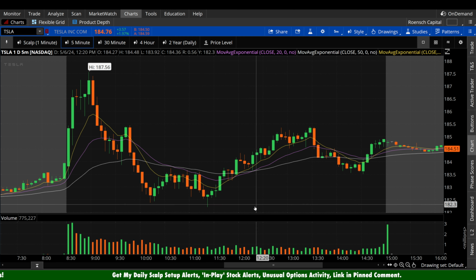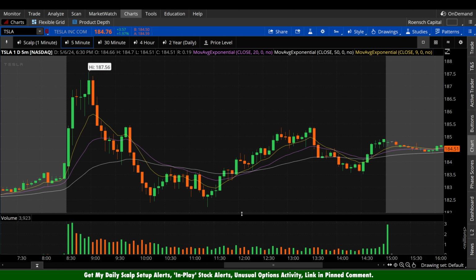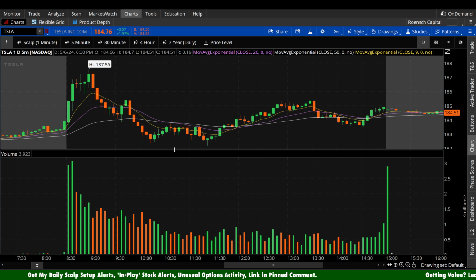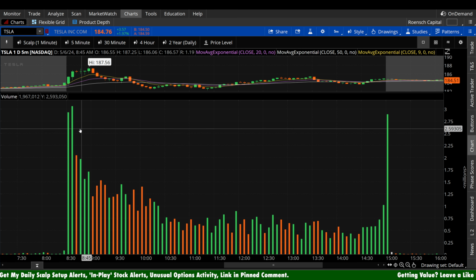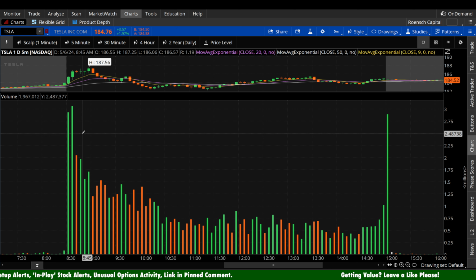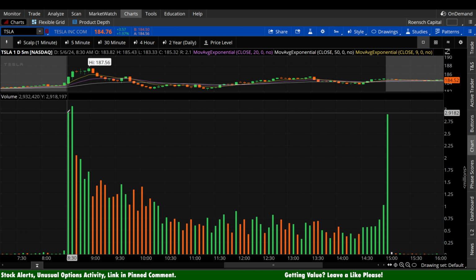This is just peeling back the onion, taking a look under the hood. If we pull this up, we can see that this pop and fade that we got is obviously something I want to take a look at here. First of all, contextually speaking, it's important to understand that it's very common to have that first volume bar of the day be one of, if not the highest volume bars of the day.